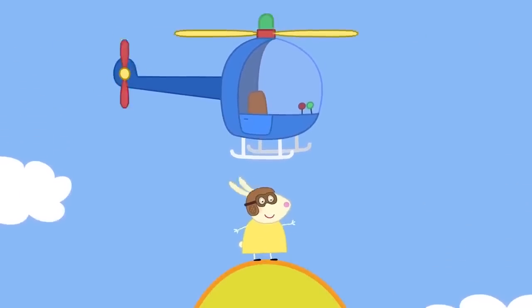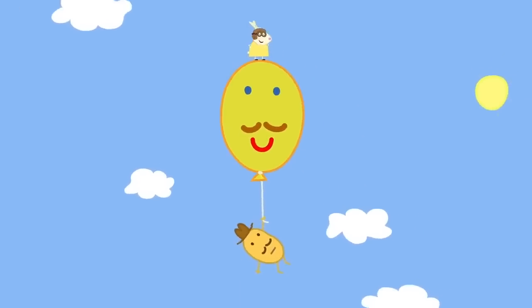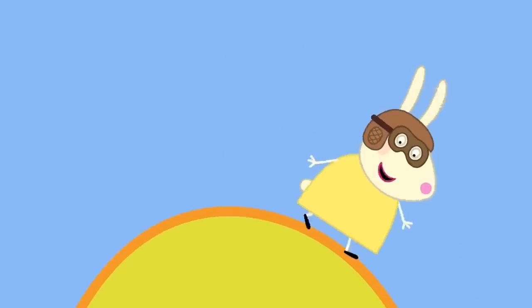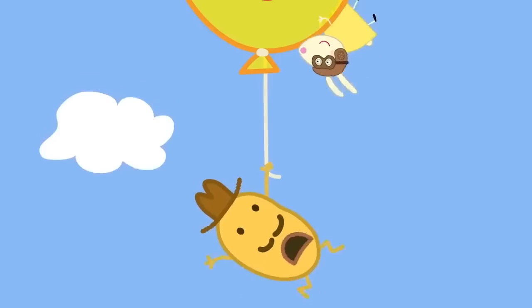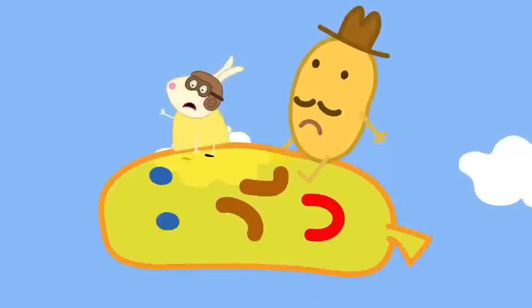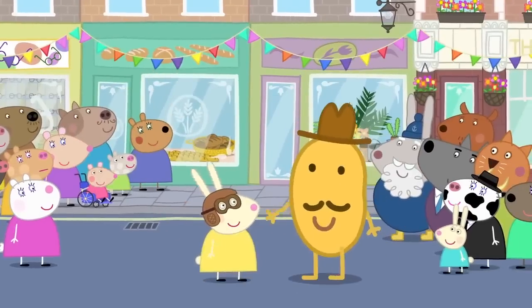Autopilots fly helicopters on their own. Bye. Goodbye. Now, how can we get this balloon down? Shall I pop it? No, don't pop the balloon! Oh, OK. I'll untie the knot. Miss Rabbit is going to let the air out of the balloon. Wait! There. Miss Rabbit has rescued Mr. Potato. Thank you!